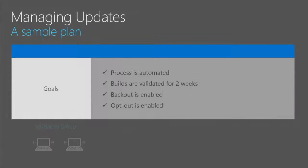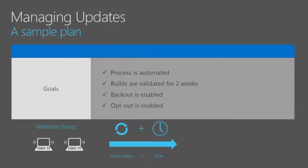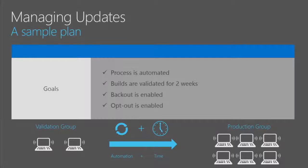There's really no magic. You have a validation group or a testing group, your pilot group, whatever you want to call it. You apply some automation and some time, and then you deploy to production. You can do this in stages. So your validation group is group 1. Then you can apply to more people. That's group 2. And then apply to everyone else. Again, this is not a new process. This is just something of, hey, how do I validate it first, and then make sure it's OK before I deploy to everyone else. With ProPlus, there's a bunch of command lines you can use to automate this whole thing.